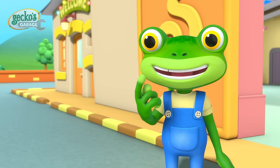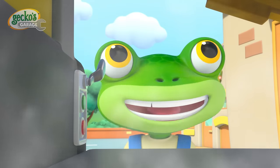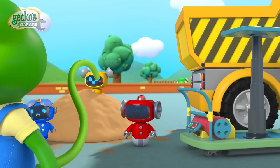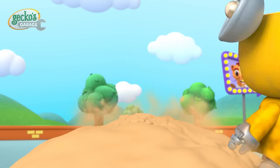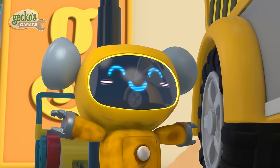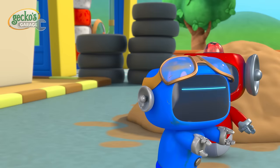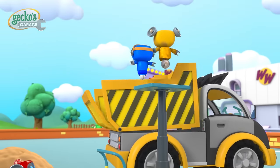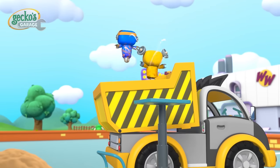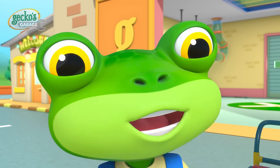I see. Your dumper keeps dumping itself. Let's have a look. I think the piston needs replacing. Pulling this lever will stop it dumping, whilst I fetch a new piston. This will fix the problem. Oh. Huh? How did that get flipped back?